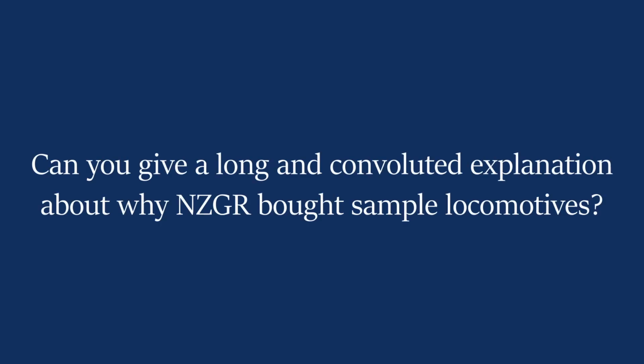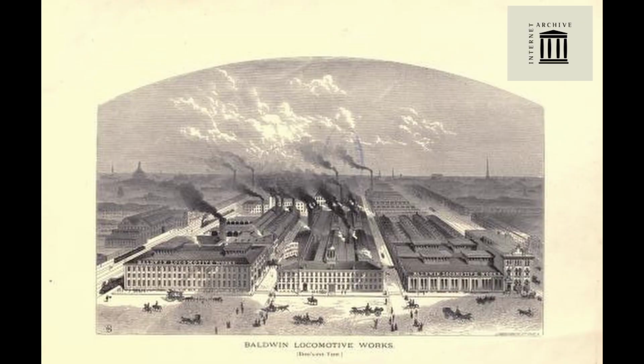One was loved, which could explain why it has truckloads of photos. The other was unloved. So why buy sample locomotives? Let's see. I guess there's the opportunity to compare and contrast the BALDWIN approach with rival North American manufacturers.